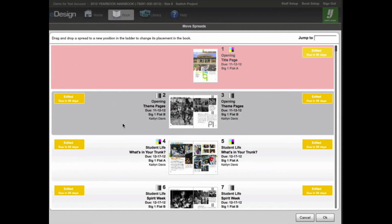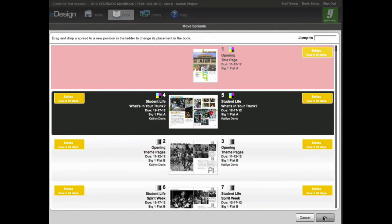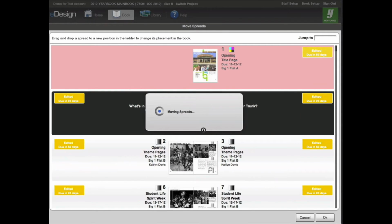If you're printing a partial color book where some pages are set to print in color and some in black and white, you'll receive a notification if the move you request would require one or more pages to change from black and white to color or vice versa.